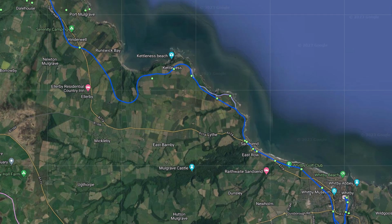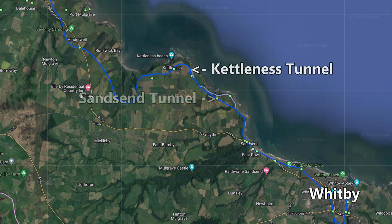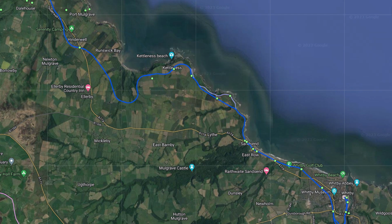So, Sandsend Tunnel, 1,652 yards in length. That is just shy of a mile at 0.94. And it has 5 air shafts which are all capped in 1958, which is when the tunnel closed. And it did in fact open in 1883. You can see Whitby just down here. You can see Kettleness Tunnel, which is a heck of a lot shorter at 308 yards. That is where we visited in the previous video. And you've got Sandsend Tunnel just here.